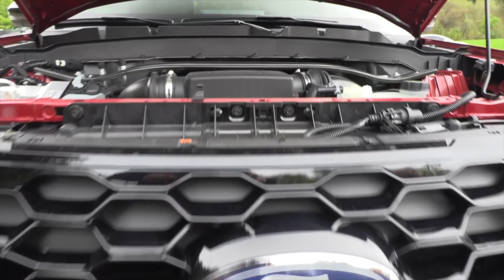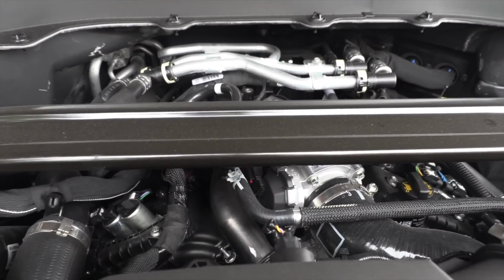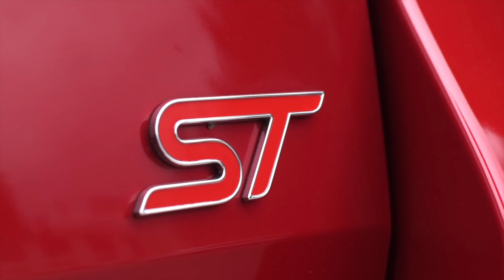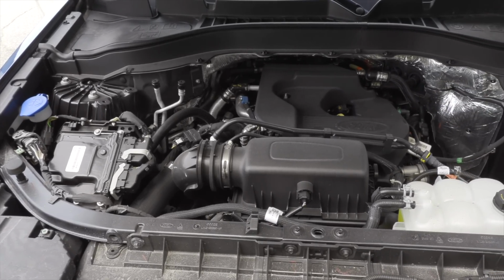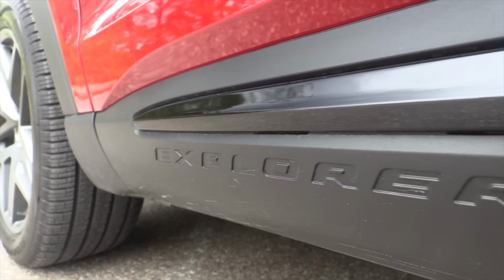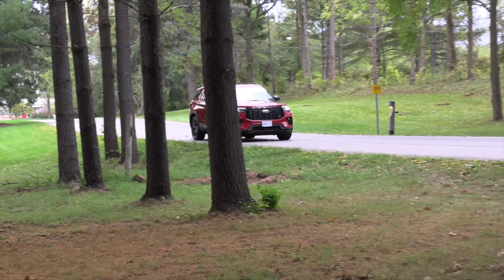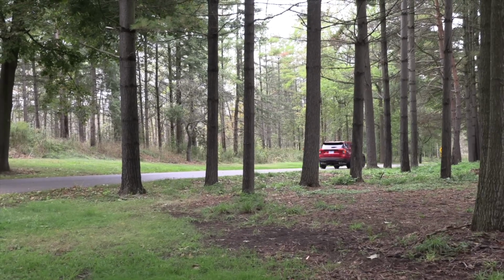A 3-liter twin-turbo V6 with a 10-speed automatic transmission, 400 horsepower and 415 pound-feet of torque. Now, the base engine for Explorer is a 2.3-liter turbo 4-cylinder with a 10-speed automatic, 300 horsepower though, 310 pound-feet of torque. In Canada, for both powertrains, standard 4-wheel drive, and in the US, rear-wheel drive and 4-wheel drive options are available. Premium fuel is recommended.